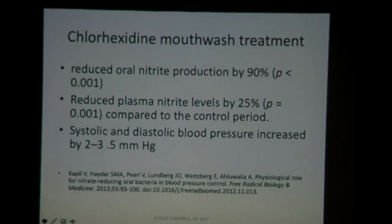And anything that increases oxidative stress that scavenges nitric oxide, not limited to, but also including heavy metals. So chlorhexidine mouthwash. How many of our dentists have ever recommended chlorhexidine mouthwash? Probably all of you at some time or another have used this. And we know that it can reduce the oral nitrate production by 90%.